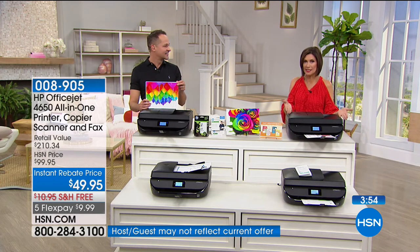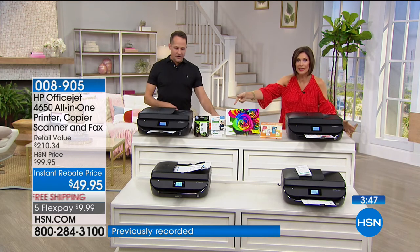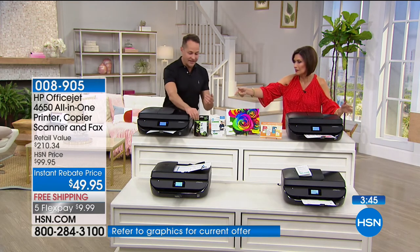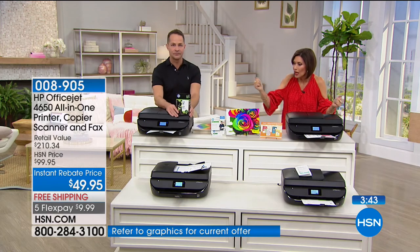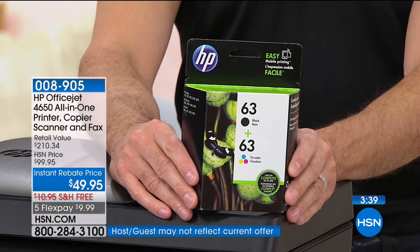I don't know a student who doesn't need this, and I mean students of all ages now. Everybody needs a printer. Let them have their own. We're including the ink, for heaven's sake. I haven't even mentioned that. The ink is included along with other apps as well. I just can't believe the features.